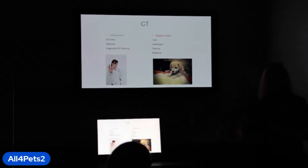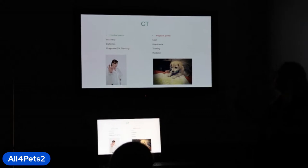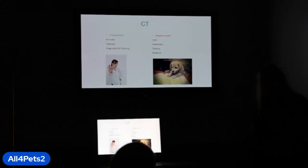When we have an orthopedic problem, I sometimes recommend CT instead of radiographs. With radiographs you have to sedate, you have to position. And if the patient is planning to have a surgery, you can choose the CT because you're going to see something extra. I'm going to show you.